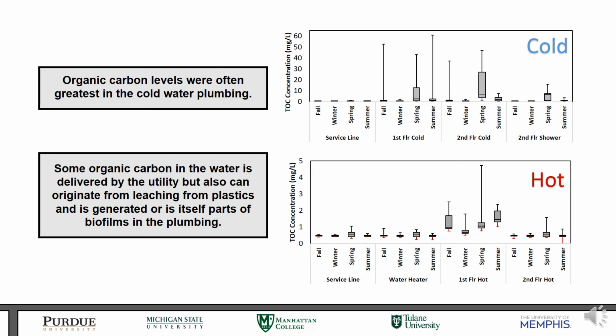So the hot water concentrations coming in to the building, or excuse me, the hot water concentrations of total organic carbon maxed out at about 5 milligrams per liter. So generally about 0.5 to 2 is average, and from what we've seen in other buildings and other communities across the country. But what we see here is the cold water system jumped up to about 60 milligrams per liter during the summer in springtime. So there was something definitely going on with carbon in the system here.